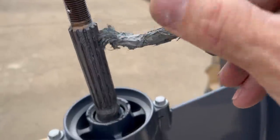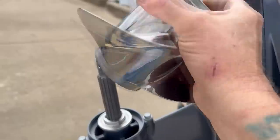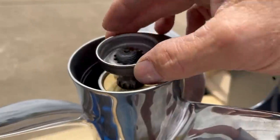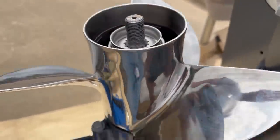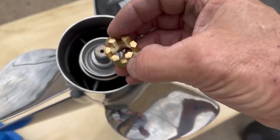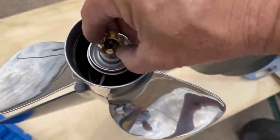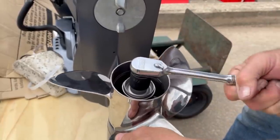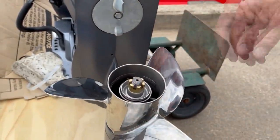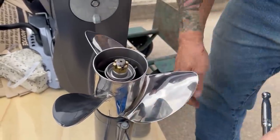Never seize on the shaft. Thrust washer. Propeller. Spacer. Washer. Unusual washer. Propeller nut. I used to call them crown nuts. They look like crowns to me. 25. Now we gotta make sure it lines up with a hole. Okay, cutter key.